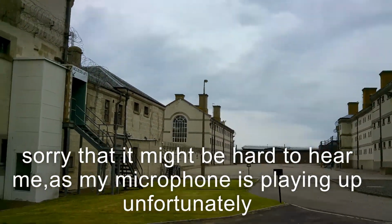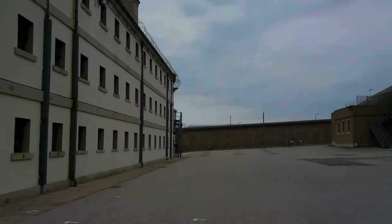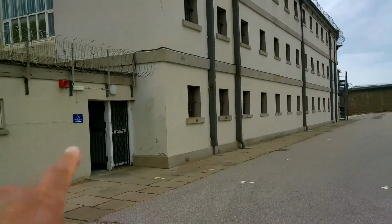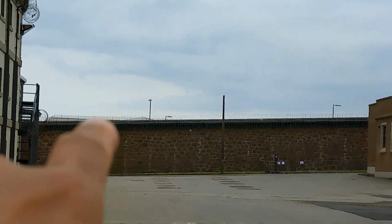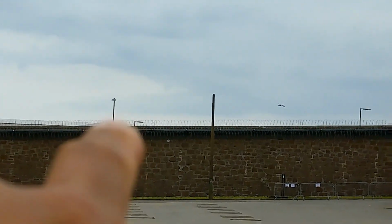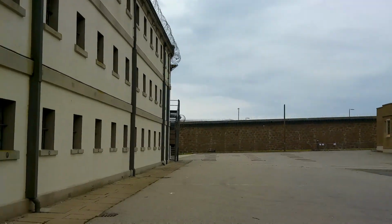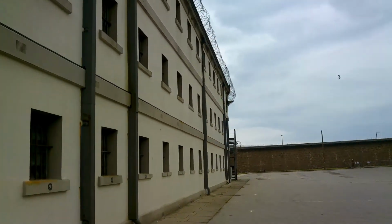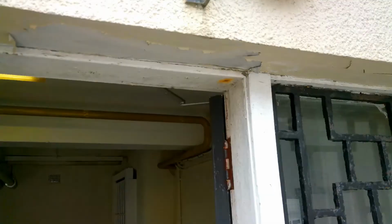Right, I'm going to get in there now, in that building there, and I'll do a wee bit of filming for you, okay? So as I'm making my way to the entrance here, you could just make out the roof of the new prison, just over the wall there. I'm not going to be doing any filming in there, but it's over that way anyway. So that's where I placed this one.